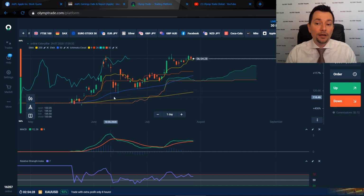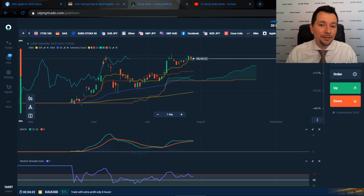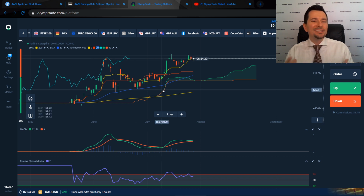that we are hanging around above the 50 EMA, and the yellow line and the red line are right here. So this is the 9 EMA and the 26 EMA. All of these lines act as a place of support when we are trending. And obviously you can see that we're trending here.